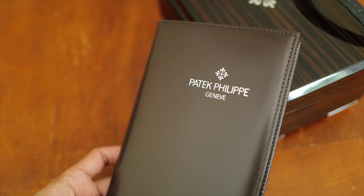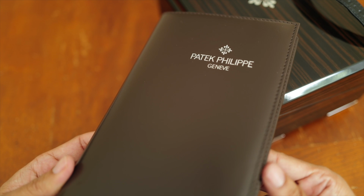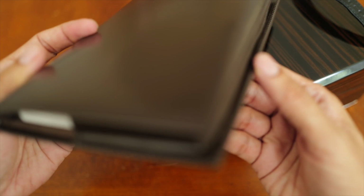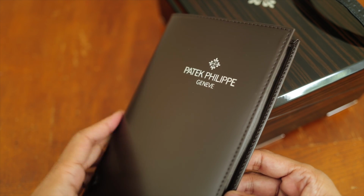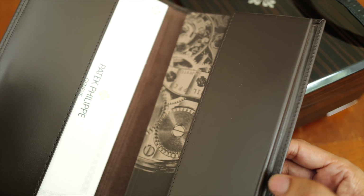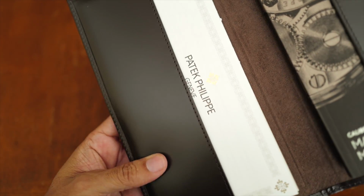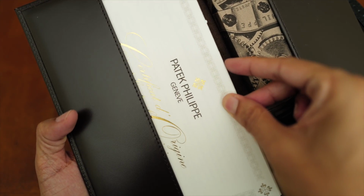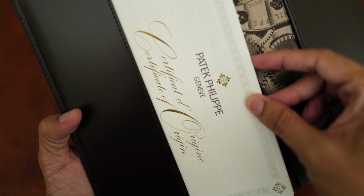With any of their models, Patek never compromises on the quality of their packaging and presentation box. The operating instructions and the certificate come packaged in this beautiful, high-quality leather folder. The certificate is already printed with the AD's name before it gets shipped out to them, and when it is sold, they print your name and address on the certificate at the AD.